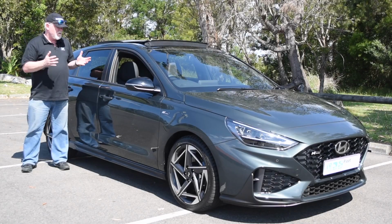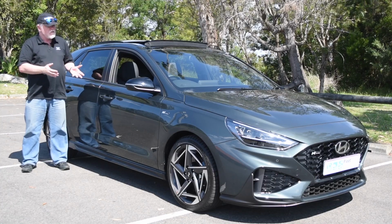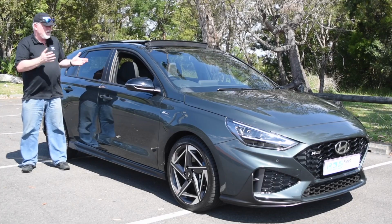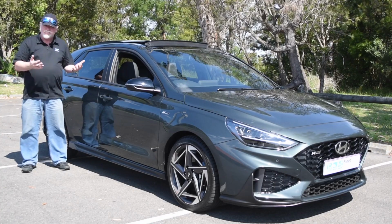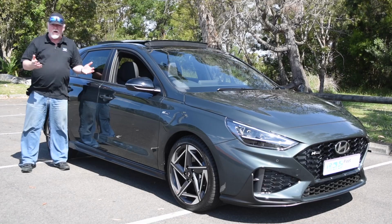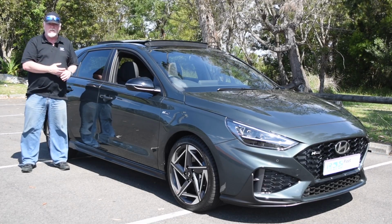Well, I have to say, I've really enjoyed driving the N-Line Premium. I think it's a great car. It's a little bit down on power compared to the old model, but not noticeably so. It's a great looking car. I like the new wheels. The style and shape is probably a little dated now compared to other manufacturers out there, but its main competitor, the Corolla, hasn't changed shape in just as long as this one hasn't either.